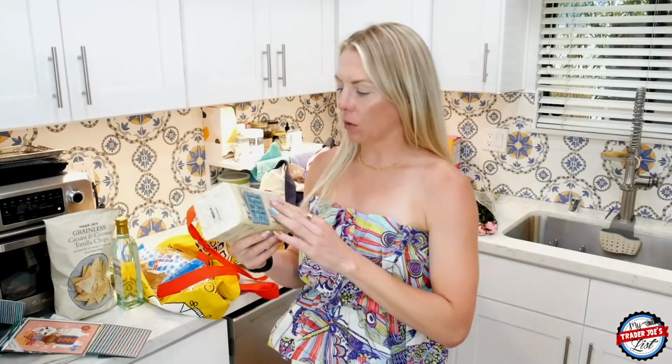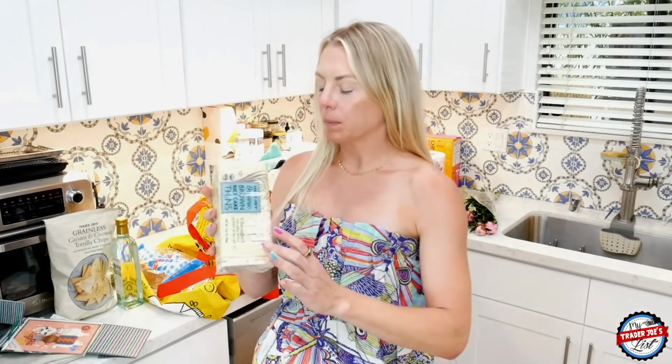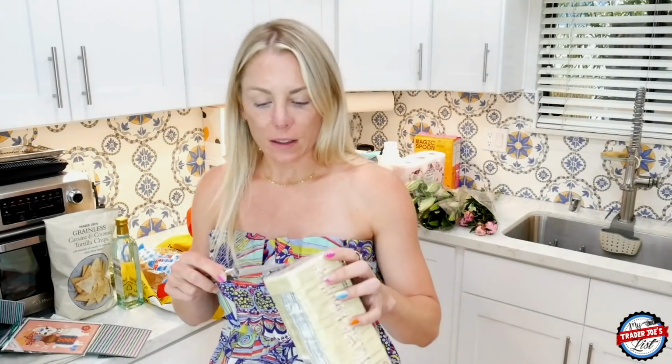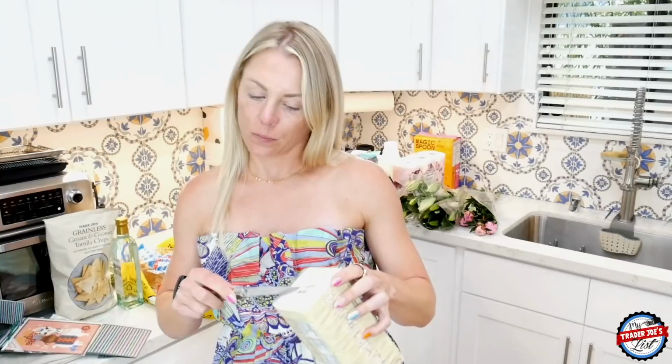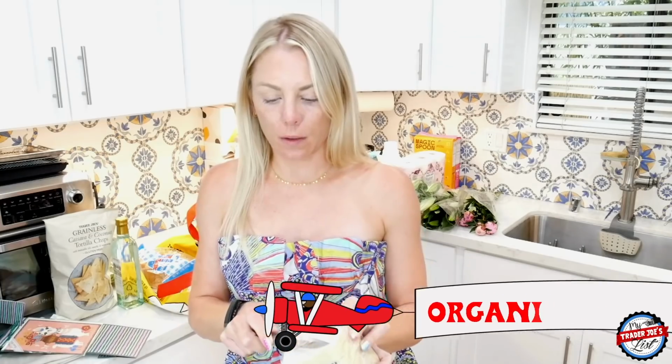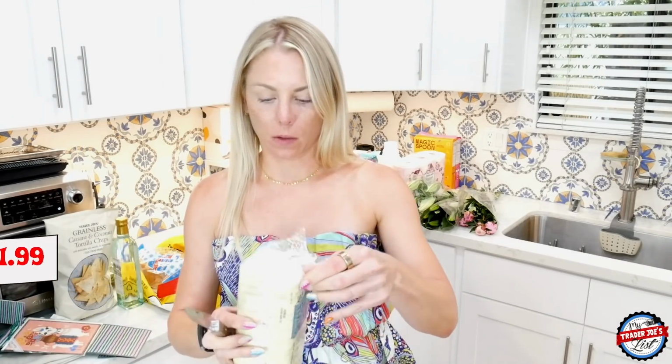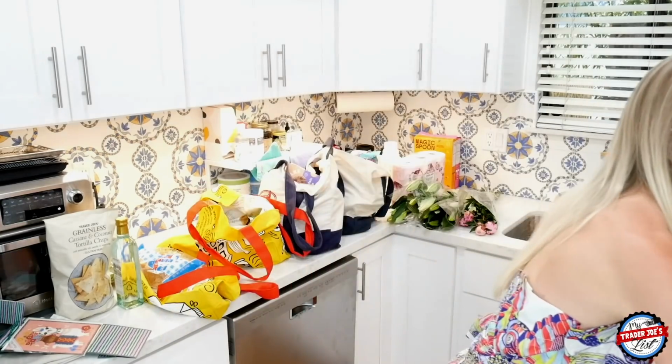Speaking of rice cakes, these are new. These are organic brown rice cake thins. These are new, so we'll try these. I feel like I'm gonna be slightly disappointed just because the last rice thin I had had chocolate all over it, and these are just plain. So if you do buy these, I'm assuming you're gonna want to put them into a Ziploc baggie, because rice thins will get stale fairly quickly if you don't seal them properly.